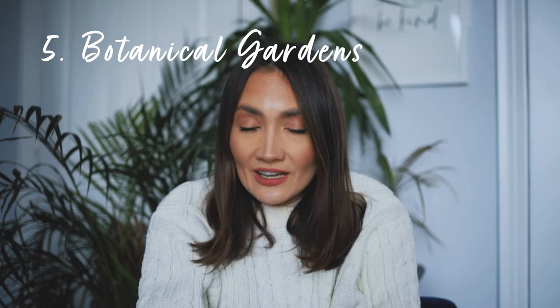Another tip in Penang is to go to the botanical gardens. We didn't get to go, we didn't have time, but I would have loved to have gone because they do look absolutely beautiful. So do try and fit that into your itinerary if you can. But if you're going to Penang, have the most amazing time there. It's very cool. There's lots to see, lots to do.